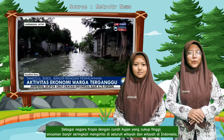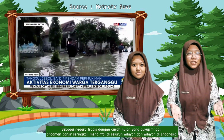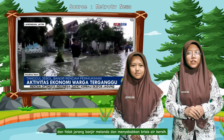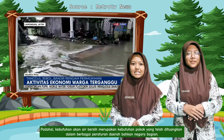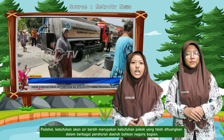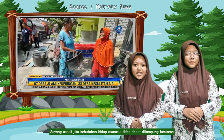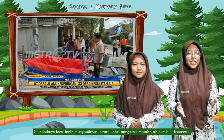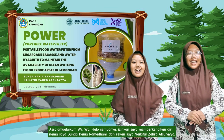As a tropical country with quite high rainfall, the threat of flooding often lurks in all areas and regions in Indonesia, and it's not uncommon for floods to hit and cause a clean water crisis. Clean water as a basic need has been expressed in regional and even state regulation. It will be a shame if the needs of human life could not be accommodated. That's why we are here to bring innovation to overcome the problem of clean water in Indonesia.